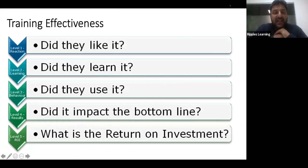Level 1 is reaction. Did they like it? Level 2 is learning. Did they learn it? L3 is behavior. Did they use it? L4 is results. Did it impact the bottom line? And L5 is ROI. What is the return on investment on this, right? So this basically gives us an idea of what training effectiveness is all about.